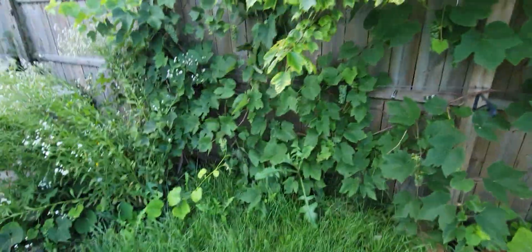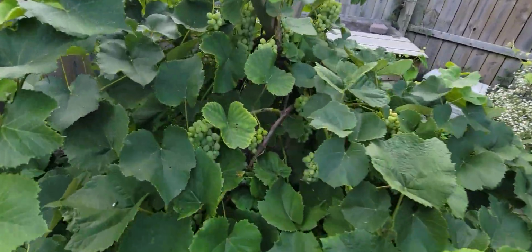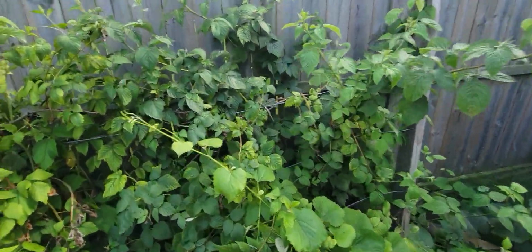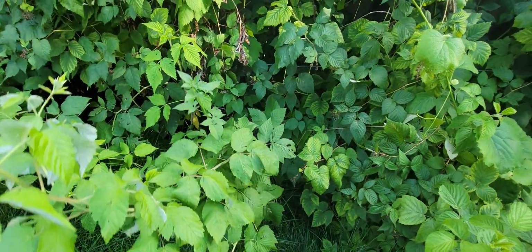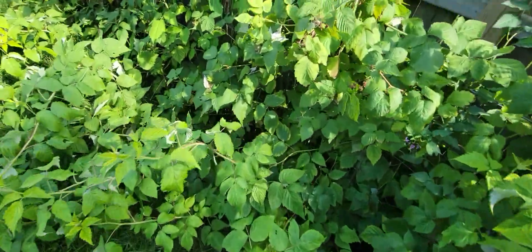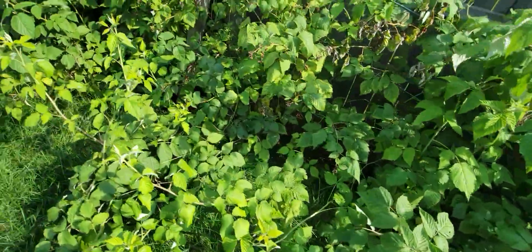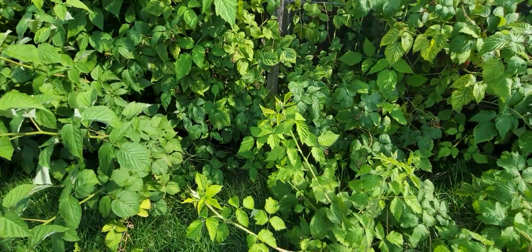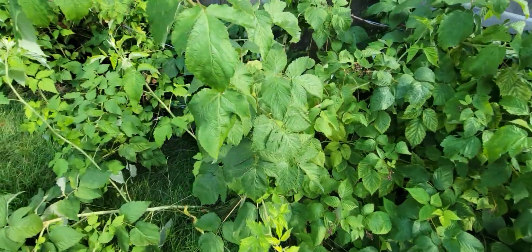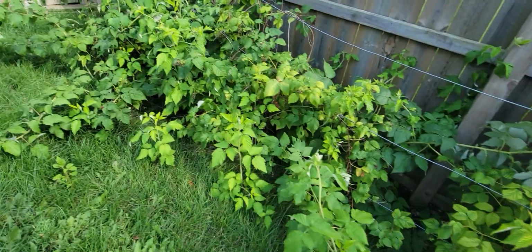Not a heck of a lot more. Oh yeah, there's more. That's a Concord grape variety. So plenty of them. All the raspberries are basically finished now, so now they're putting all their energy into making lots of branches for next year. And raspberries, they'll put fruit on the greenery that grew the year before. So you can't just go chopping it down, because if you do, then you won't have any raspberries the next year. So there might still be a couple hiding here and there, but for the most part, they're basically finished.